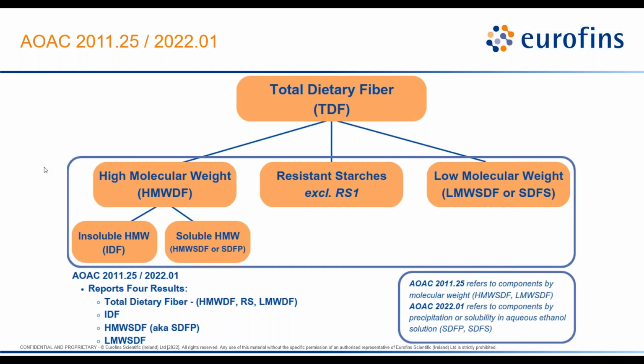2022.01 is very similar to 2011.25, but again, similar to the last slide, we're observing some modifications that make it slightly different. So shorter incubation time again, different HPLC column used. Both methods are reporting the same fractions, but like with the last method, AOAC 2022.01 is addressing issues of underestimation of low molecular weight dietary fiber components that the previous methods do not. So the same is true for this method, also referring to soluble dietary fiber precipitate as SDFP instead of just regular SDF. And then again, when we look at the low molecular weight fibers, those are referred to as soluble dietary fiber soluble again as well, or abbreviated to SDFS with that 2022.01 method.